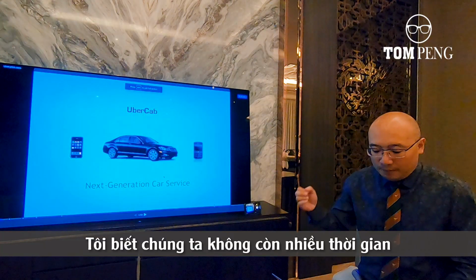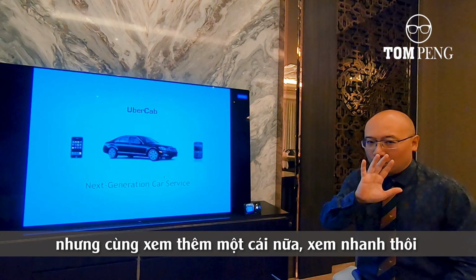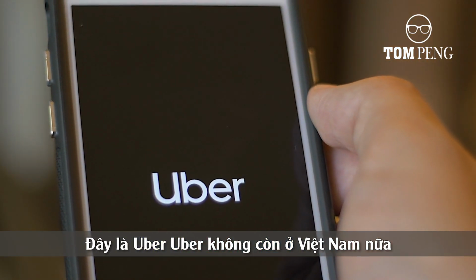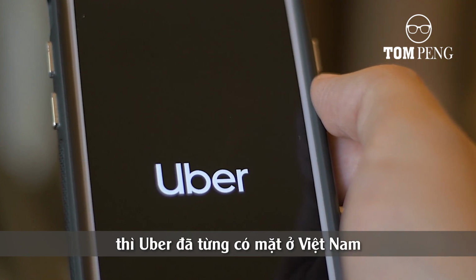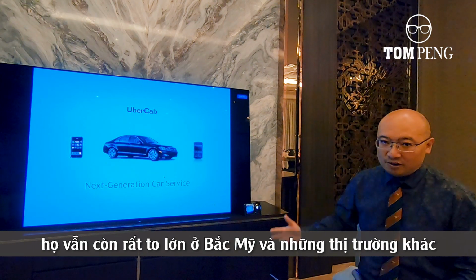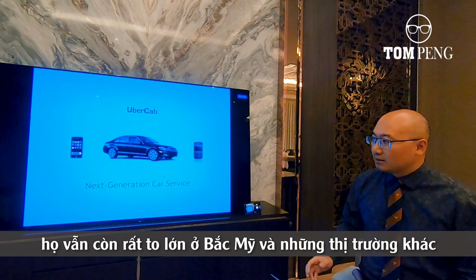I know we don't have time, but let's do one more. Okay, let's do one really quick one. This is Uber. Uber is not in Vietnam anymore. For those people that remember, Uber was in Vietnam. They used to be a global ride-sharing company. They're still very, very big in North America and other markets.